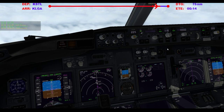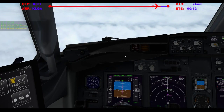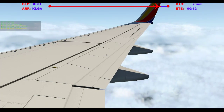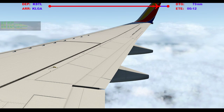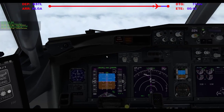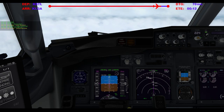Should follow the VNAV path. North Shuttle 7005, turn right 310. Yeah, there we go. Cool. Cloudy day in New York. That's for sure. I think I could set it up to fail, but I don't really like doing that.